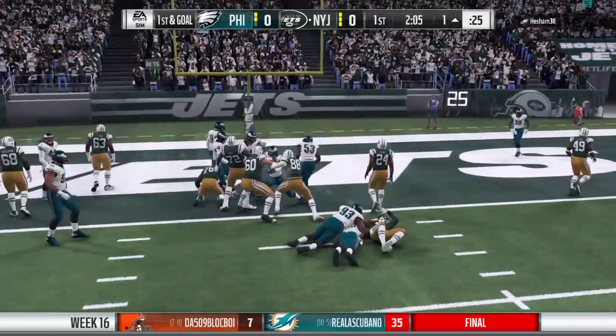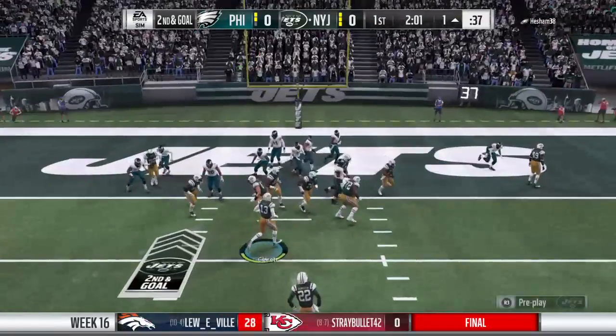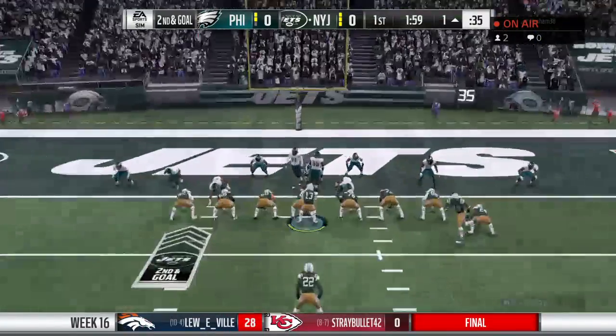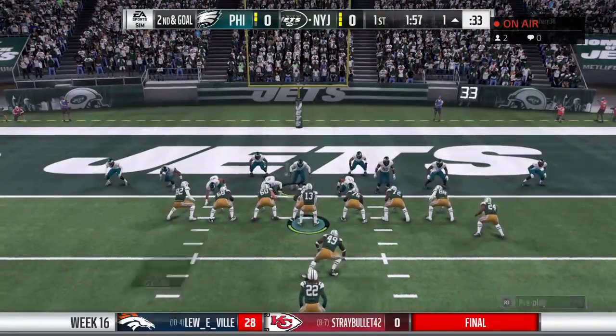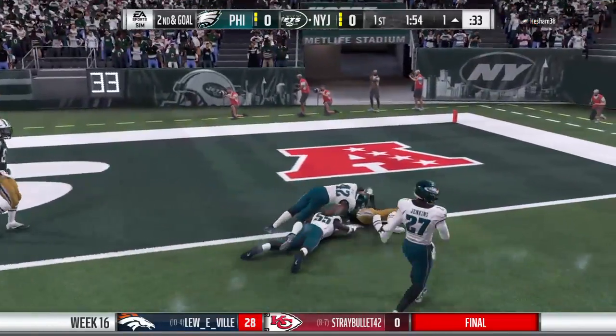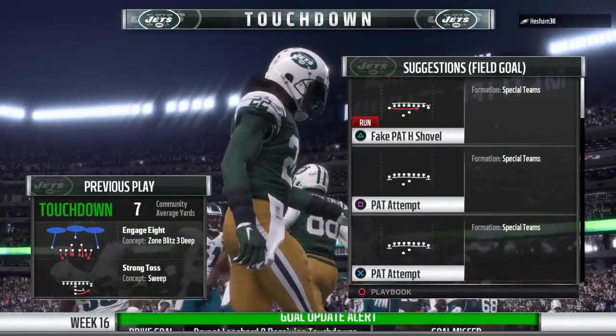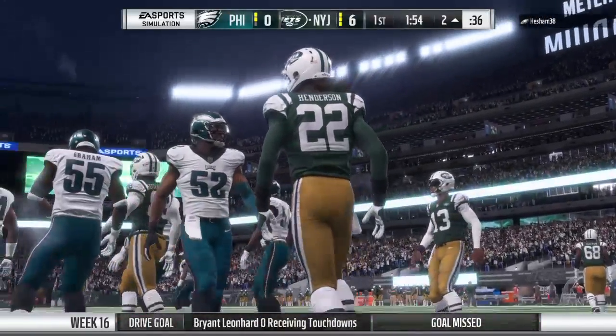Here's Henderson, and he is going to lose yardage here. It's a loss of a yard there, and now second down. Okay, no score on that play, but this guy's been a touchdown machine all year long. You know they try. And he's into the end zone. Touchdown, Jets.